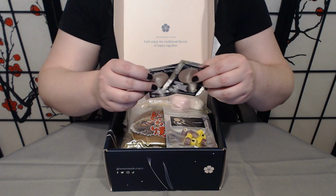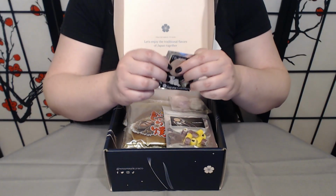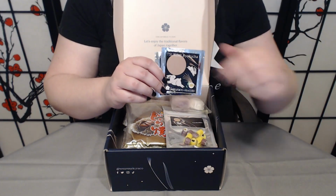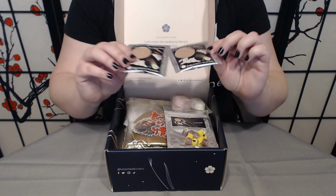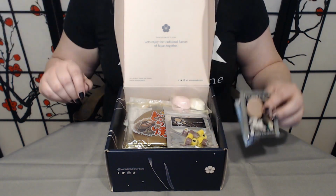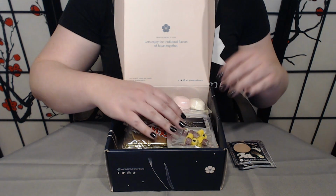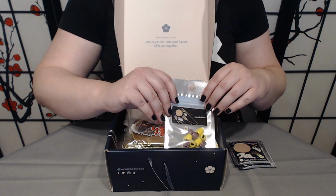So first things first, we have this month's tea. They're just calling it green tea. To the point, I'm seeing the ingredients that they've listed here. It's just straight green tea, so I'm sure it's a special kind of green tea. The culture guide has more information on it. Like I said, the culture guide is amazing. They do a great job with them. I really appreciate them.